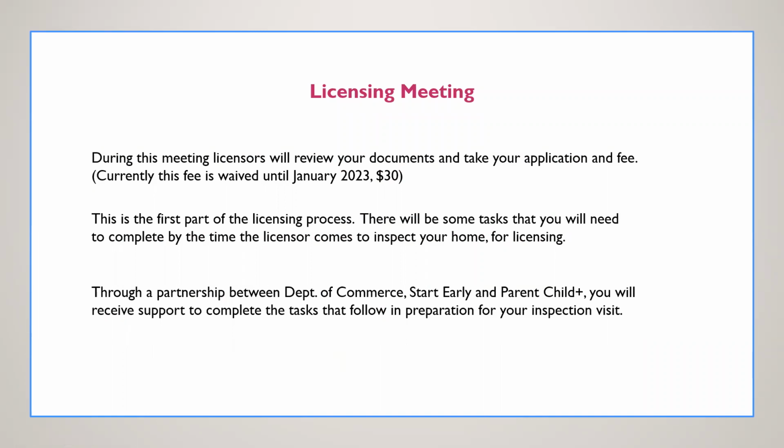You've gathered all your documents, you have your application ready, and you've scheduled your appointment with your licensing office. What's going to happen when you meet with the licensor? During that meeting, licensors will review your documents to make sure they're complete, and they will take your application. And if it's after January of 2023, they will also take your application fee. This is the very first step that you will be taking to start this licensing journey. You will have some additional tasks that you must complete by the time the licensor prepares to come out and actually inspect your home to become licensed.